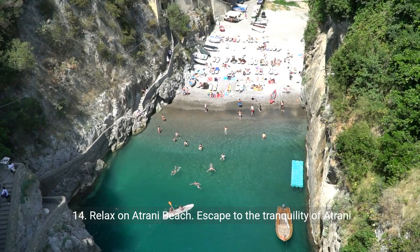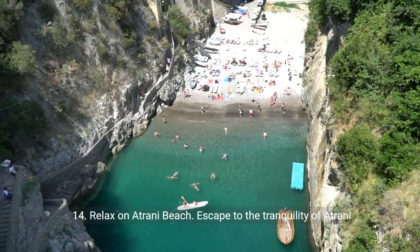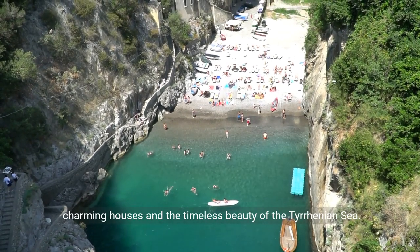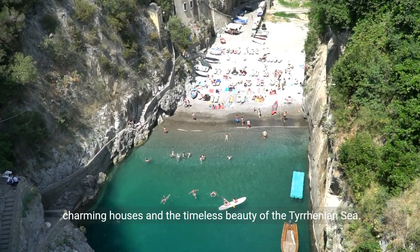14. Relax on Atrani Beach. Escape to the tranquility of Atrani Beach. Unwind on this secluded shoreline, surrounded by charming houses and the timeless beauty of the Tyrrhenian Sea.